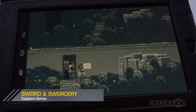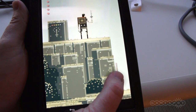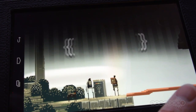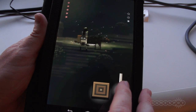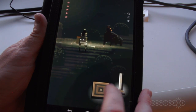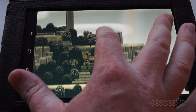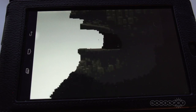Sword and Sorcery is not just the highlight of this bundle, but it's also the game's debut on the Android platform. Previously only available on iOS and PC, the game combines some of the best elements of action-adventure games with world exploration, puzzle solving, rhythm-based combat, and a great sense of visual style. Technically, this is the beta release of Sword and Sorcery on Android, so there may be a few visual blemishes, but it's a great addition to the platform nonetheless.